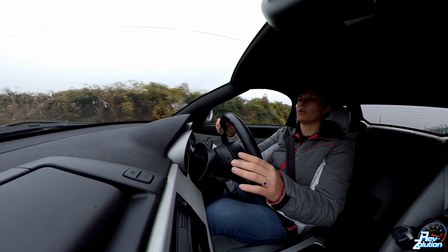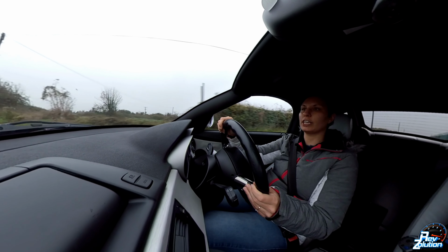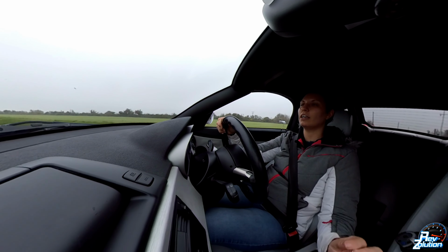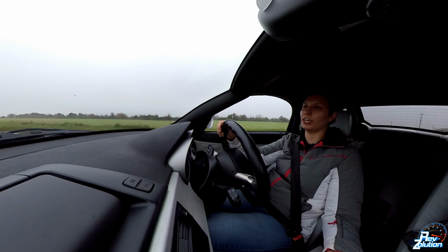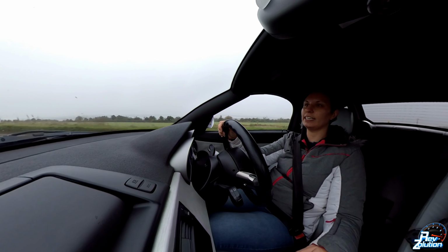It's started to get quite cold in the mornings now, so it is a little bit fresh getting into the car in the mornings, but it's no different to any other car. This one unfortunately doesn't have seat warmers, which some of the other ones do, but to be fair, it heats up so quickly in here that I don't actually need the seat warmers.